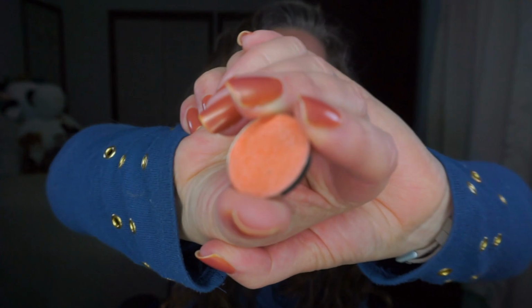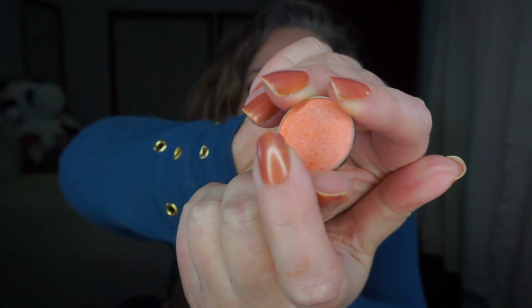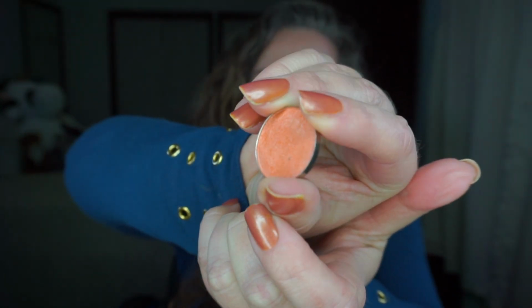Since I have been keeping this in that little mini palette, this is Georgia Peach from Coastal Scents. That should be my letter G. I got a little bit of dip going there. I don't know if it's going to pick up. I really like this a lot. I've been wearing it quite frequently.